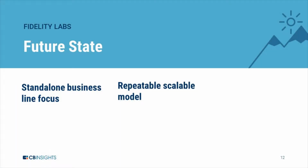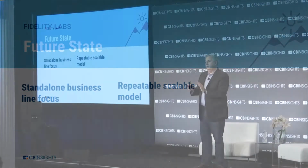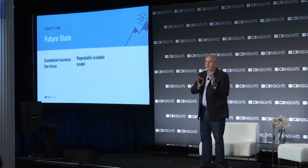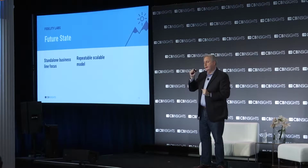In terms of our future state, as I said, we've really morphed from the experiences to products. So our real goal is to create standalone new business lines that extend the core of Fidelity, take it into new areas where we can have impact, and are certainly not something that's already in the core. So there's a real focus here of the core does what it does, transformational is another part of Fidelity. We're very clearly in that adjacent space, creating new business lines.